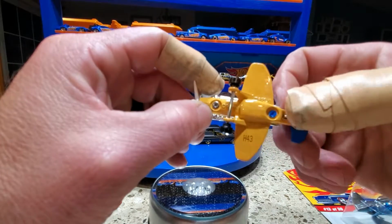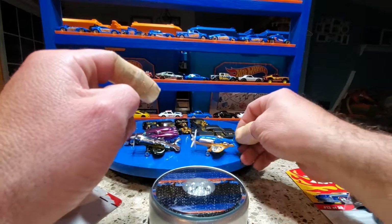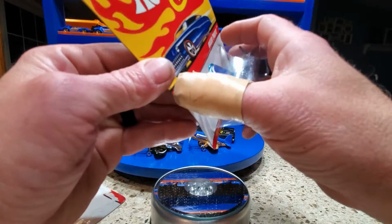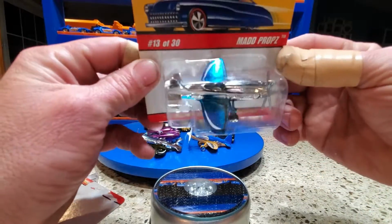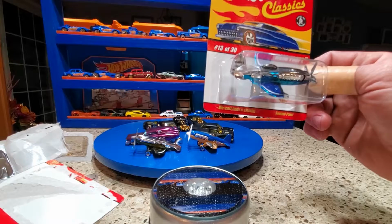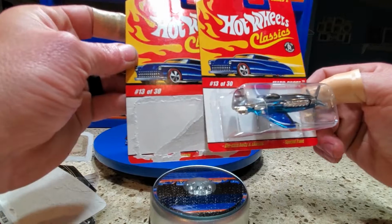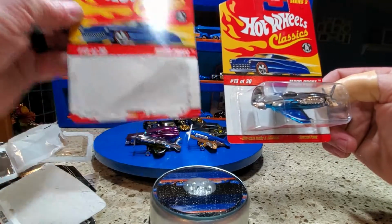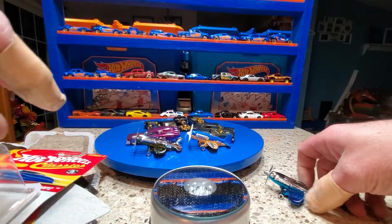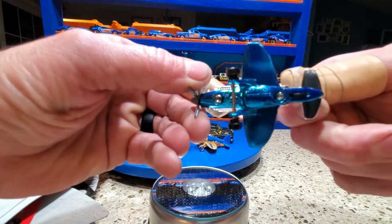This one has a little wheel back there too. I'm gonna have to check the 2019 one. Then we got like a blue metallic with chrome. 13 of 30. What was the other one? Oh, it was a 13 of 30 too. It's a different color. Oh, yeah. Ooh, there he goes. Crash and burn. We stayed together. Yeah, we got the wheel on the back.